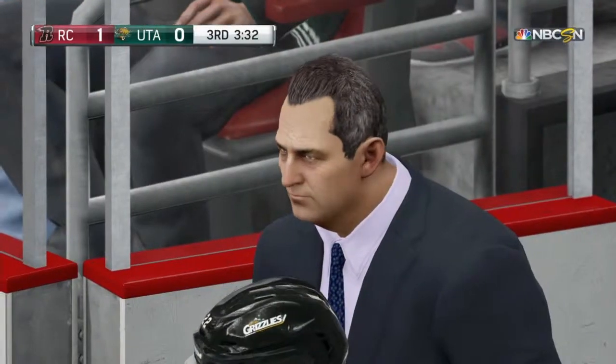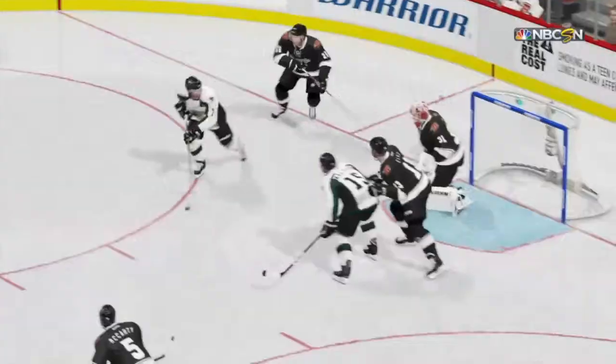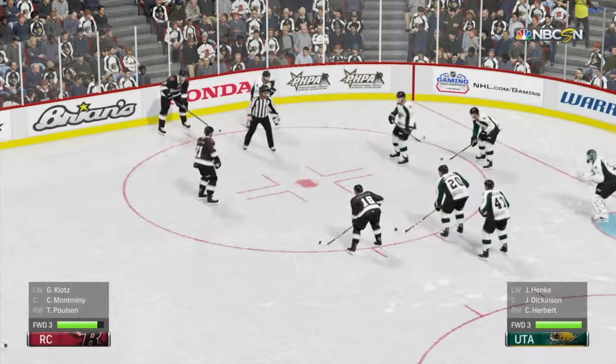We go down to the benches. Here's Ray. Utah's got to get back on the practice ice because they've had so many chances to score. They haven't had any finish, and they can't hit the net. What do they say, Ray? Without bad luck, they'd have no luck at all in this one.